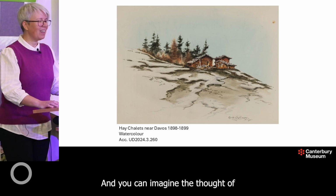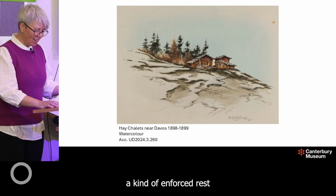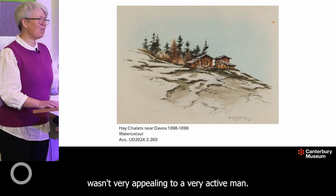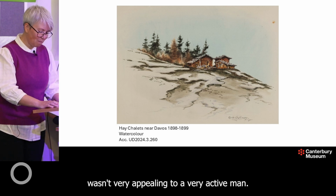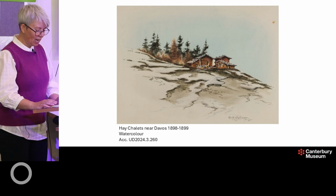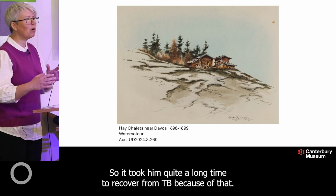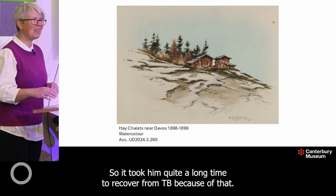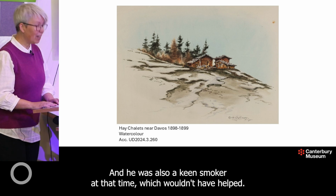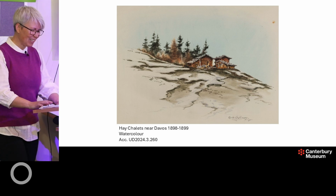And you can imagine the thought of a kind of enforced rest wasn't very appealing to a very active man. So wherever he could, he escaped into the mountains to paint and build his natural history collection. So it took him quite a long time to recover from TB because of that. And he was also a keen smoker at that time, which wouldn't have helped.